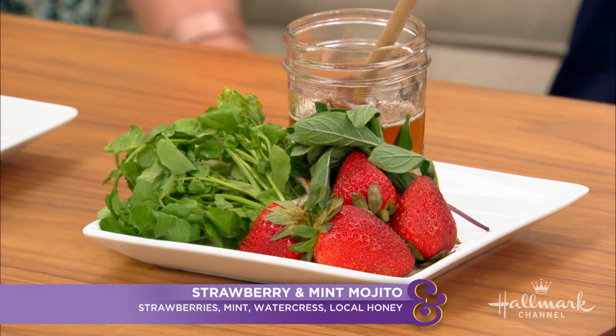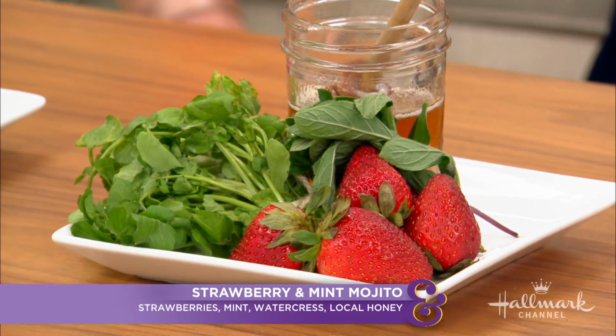Absolutely. So first I'm drinking a strawberry fojito, not a mojito, and it's got a lot of strawberries in it. Strawberries are high in polyphenols, they're high in vitamin C. It also has mint and watercress, and a lot of these herbs have natural ingredients like quercetin or rosmarinic acid that help you beat spring allergies. They lower the histamine response.